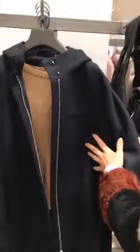You might remember I reviewed this as well. This really nice duffel coat. It is fantastic. I'm going to actually take one upstairs to show you again because I love it. I think I showed it to you in grey last time.